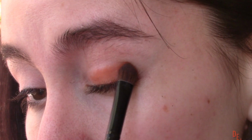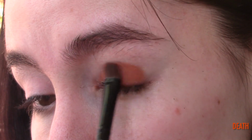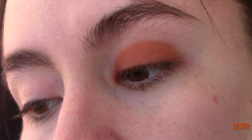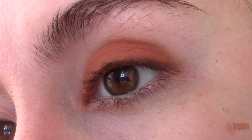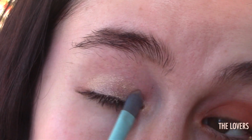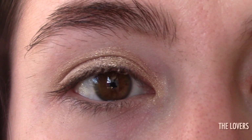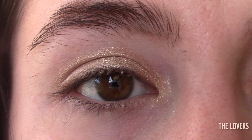Next we're going in with Death, which is a nice pumpkin fall orange. This one did definitely stain my packaging a little bit when I've played with it now, which kind of sucks, but it's a bright orange. It's gonna happen. Next is one of the shimmers, which is called The Lovers. This one is more gold based. And there they are together next to each other, another pair that I feel like could be worn together.